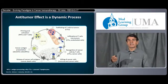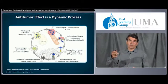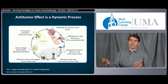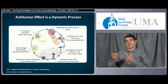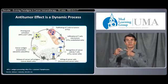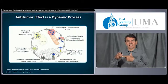But these activated T cells now have to traffic, and of course they have to traffic to the tumor cells, which is an important step. If you activate the T cells outside of the microenvironment, it's not going to be good. Then these activated T cells have to infiltrate the tumor microenvironment. They have to be into the tumor. That's what we call CTL, activated T cells here.